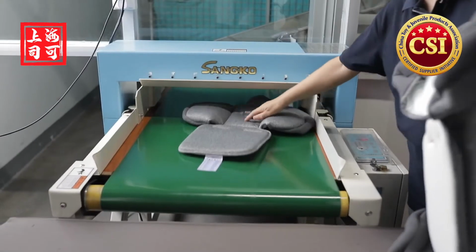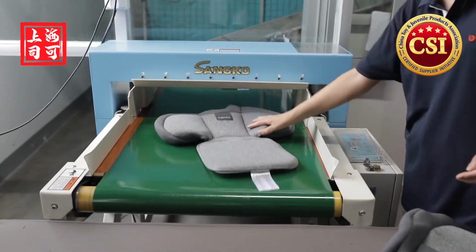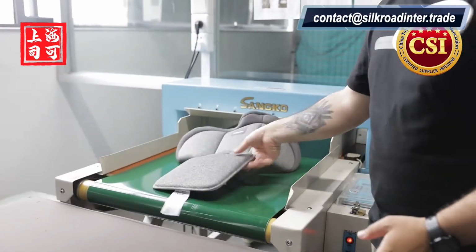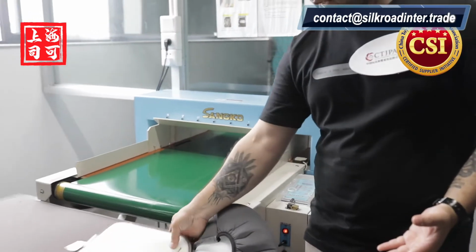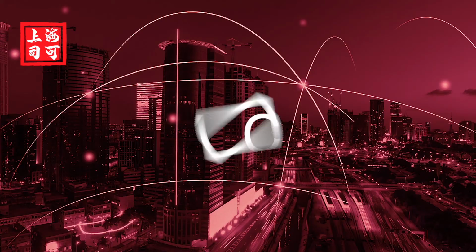They go through this machine here, and this is a good product, so it passes on. But what if there is some metal or some needle inside it which might injure the baby? So let's check, okay? This is a demonstration of a bad product. The machine stops and gives it back. So it doesn't pass, so it has to be examined again, and then the metal or needle is taken out and fixed, and then it has to go through the detector again. So I think this is a very good safety measure.